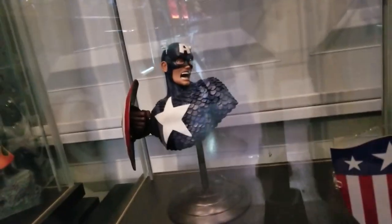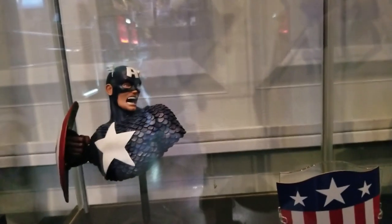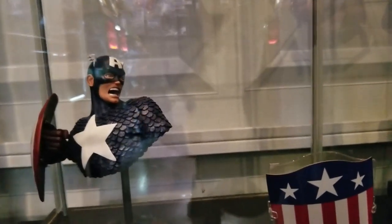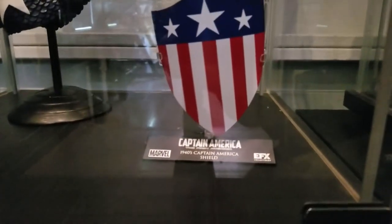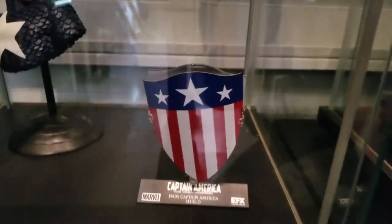All right. Ooh, look at this one. This one's cool. I think the person who sold me this was mad at me because I won this auction for like $9. It's an artist proof Captain America. Crazy, right? That's a loot crate there.